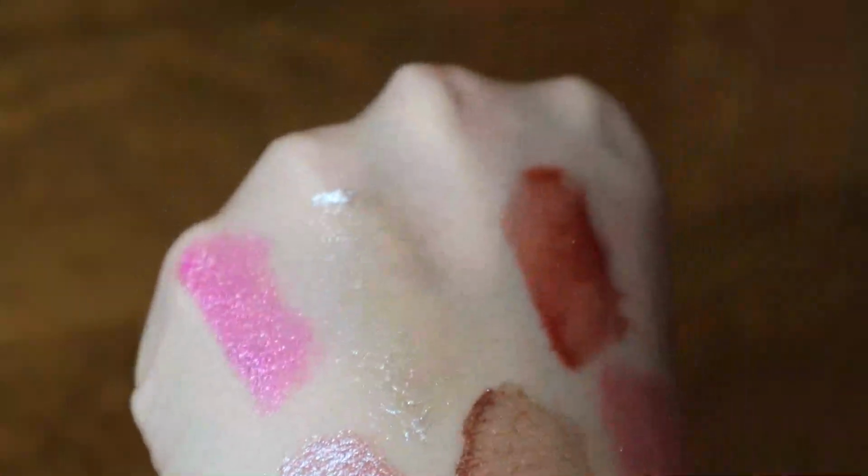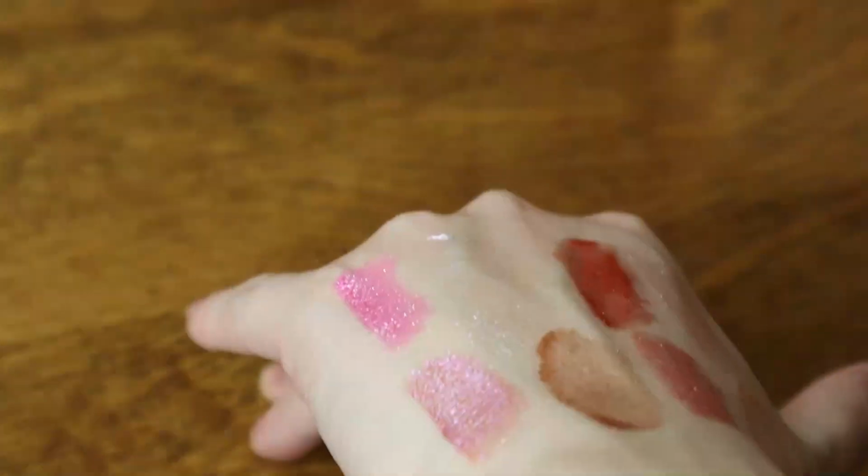So yeah, I think I do need to... like, they're gorgeous, and if that's the kind of look you're going for, they are phenomenal. They're very comfortable. They have a very watery formula, so they feel really nice on. They feel almost moisturizing, not drying at all. I think I just need to make an effort to use them, and if I don't, then I need to lose them.